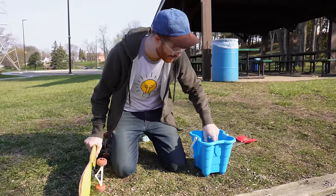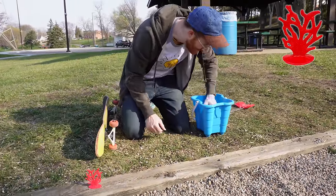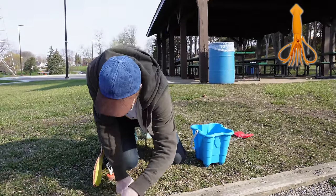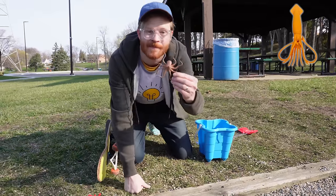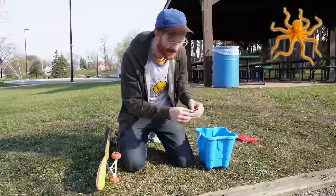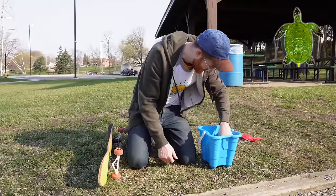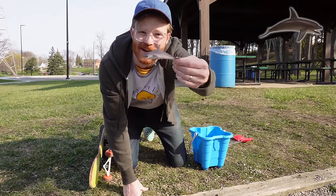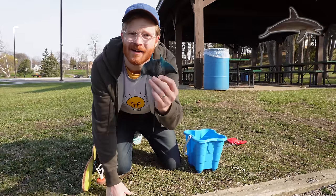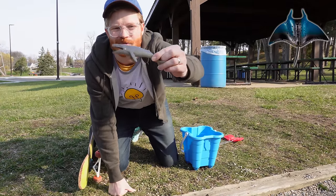We got our bucket. Let's see what we found today. The first thing we found was a coral. The second thing we found was this orange squid. The third thing we found was our octopus. Next, we found a sea turtle. Then we found a dolphin. After that, we found a manta ray. Next, we found this whale.